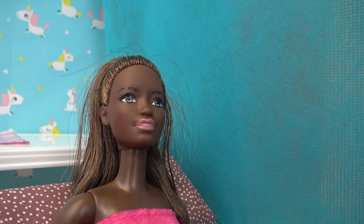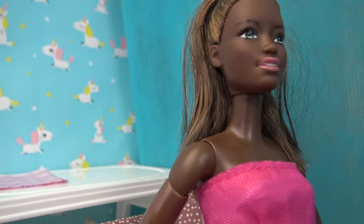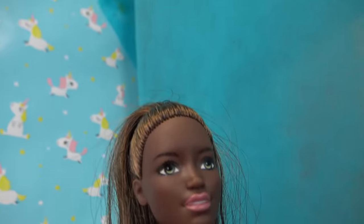Beautiful, isn't it? Another great day at the sewing office. Well, at the boutique.